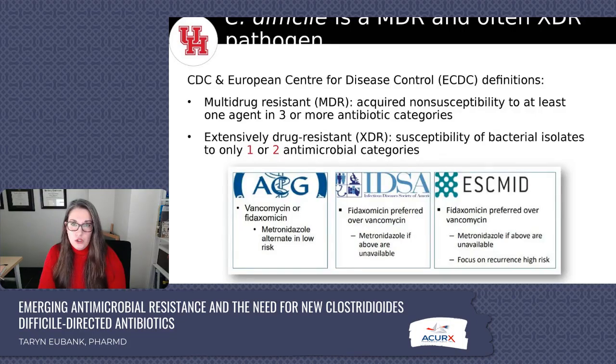So we'll start with some definitions really quick. The Centers for Disease Control, CDC, and the European Center for Disease Control have definitions on what multi-drug resistant is, or MDR, as you'll see it on the slides. And so that's acquired non-susceptibility to at least one agent in 3 or more antibiotic categories. So not just 3 antibiotics, but they have to be different types.